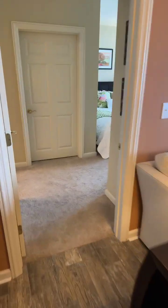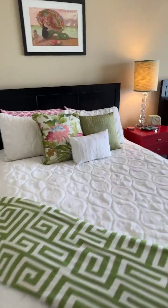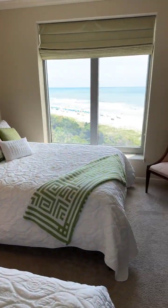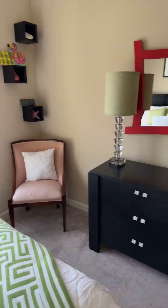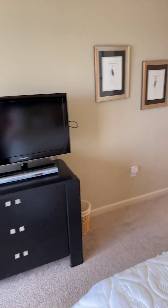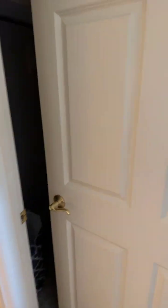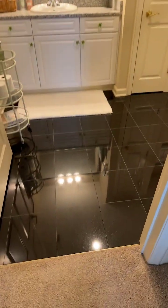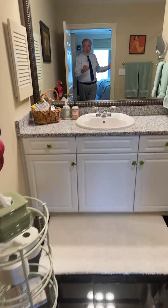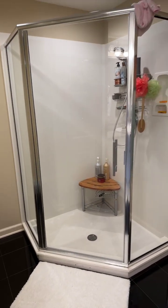Guest bedroom. Charming. 2 queen beds. Certainly direct oceanfront view. There's that sun coming out just a little bit more right now. Just tastefully put together. Good sized closet. Sorry, didn't flip on that light ahead of time. Should have. And then again, the black granite floors here. Vanity, granite countertop again. Linen closets, just good storage space everywhere.